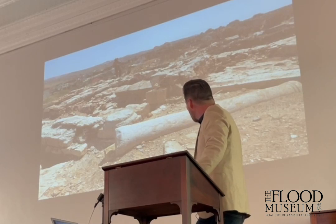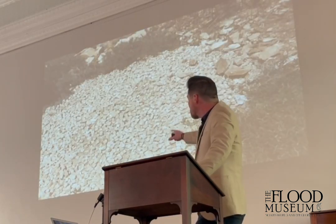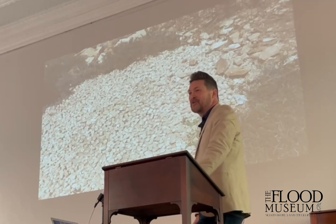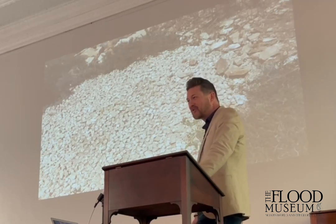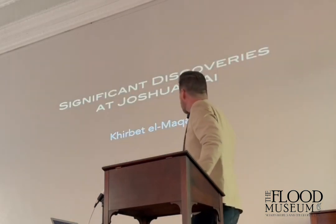There's the Byzantine church on top of the site, the steps leading to the Byzantine church. These are mosaic tiles that we call tessera. You guys are Marvel fans, you have heard of the Tesseract if you're into the Marvel movies. Well, the word tessera just means a small cube, and it comes from archaeology, actually. These are mosaic tiles called tessera.